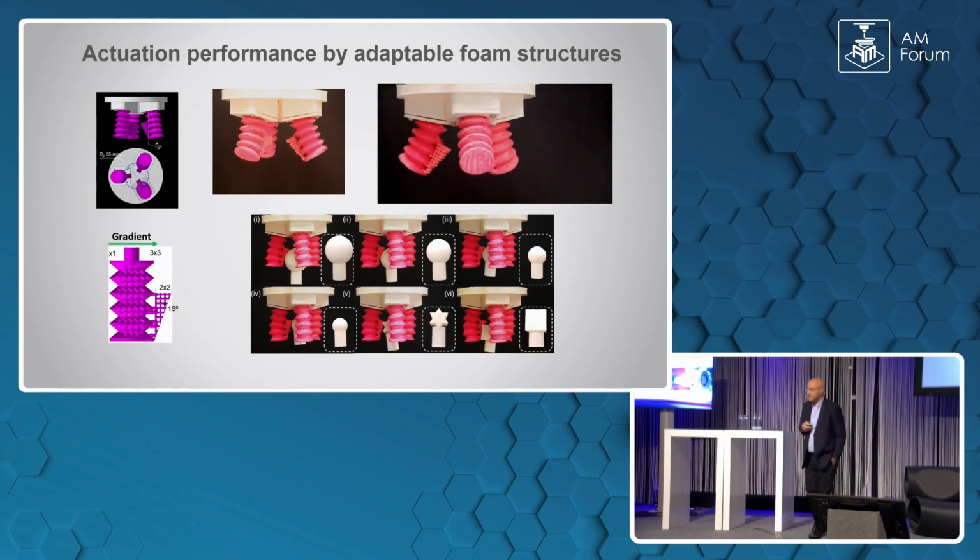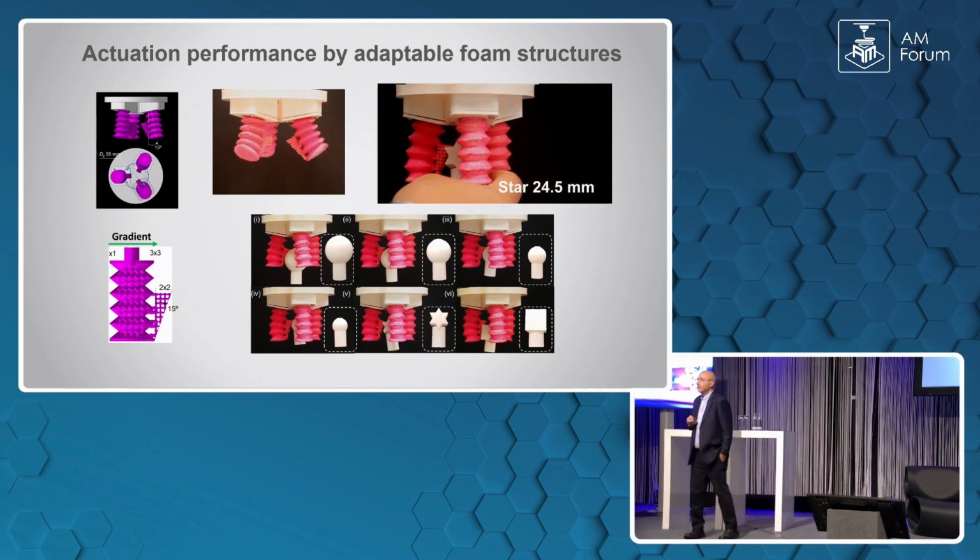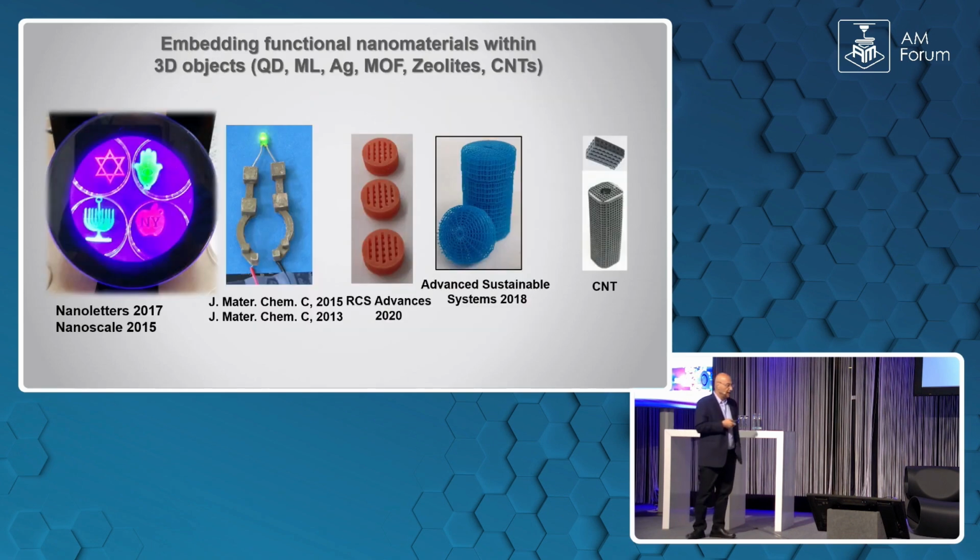So by now you can understand that we can put all kinds of formulations, all kinds of materials within the printed materials. Just to name a few, we put quantum dots, silver particles, zeolites, MOFs, carbon nanotubes, and so on. I'll give you only a very quick description of some cool stuff that we've done in the past.